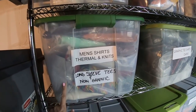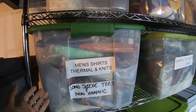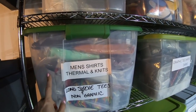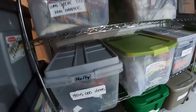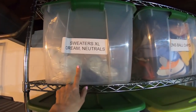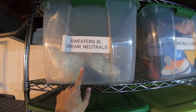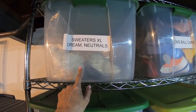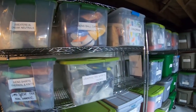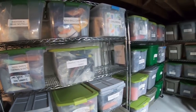See how this long sleeve tee's non-graphic, that would be solid colors or prints. It does not have a specific fun graphic on it. It's filled up. That means that I don't really have to get right on picking up that type of item. But when I find a bin that's like halfway, then I know that when I go into the store, like here's sweaters, creams and neutrals. I don't know if you can see or not, it's kind of dark down here, but I only have a couple in here. That will remind me when I get to the thrift store to look for women's sweaters in creams and neutrals. So I hope that makes sense of how, from just a glance, I tell what type of items are really selling through and what I need to pick up.